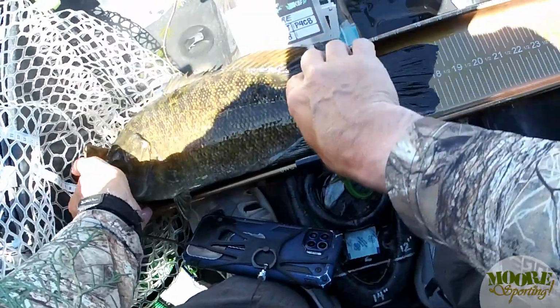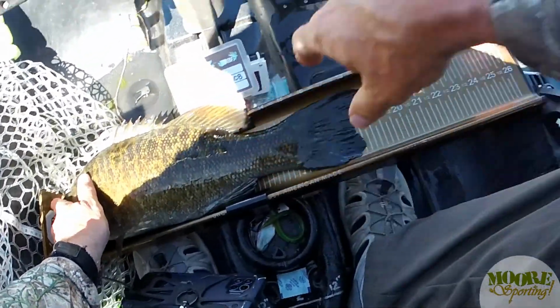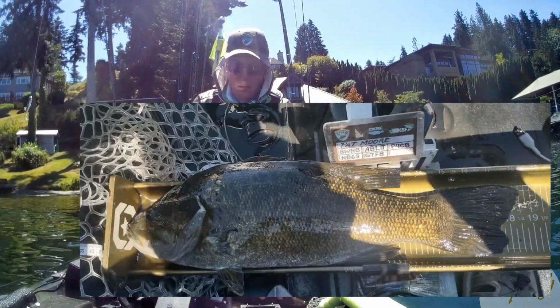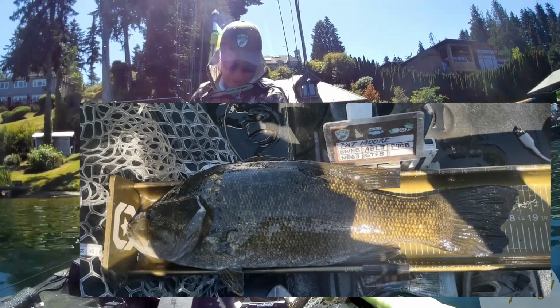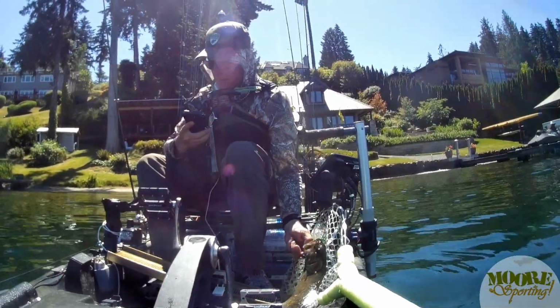That big? I don't think we are, but... Oh, yeah, we're 18 and three quarters. Well, that was a slight miscalculation on my part. This fish only went 18 and a half inches, but that's a really nice smallmouth. And at the time, that was one of the leaders in the clubhouse for my tournament.